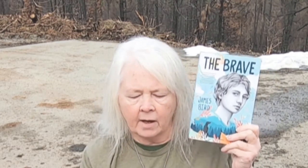Now I will be reading along with Middle Grade March next month, and so I bought a couple of books for that. The first one I bought was Ella Enchanted by Gail Carson Levine. Always wanted to have a copy of this. It wasn't a winner, but it was a Newbery Honor book in 1998. And also I purchased the group read for Middle Grade March, and it's The Brave. I've got a copy. I'm ready to go. I'm just waiting for March to happen, a few days from now.